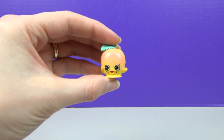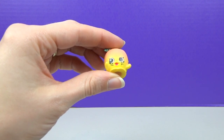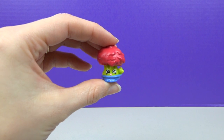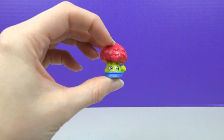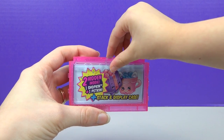April Cup. This is the lighter colored one. It's like yellow and cream. I love her freckles. So cute. I like the freckles too because I like the color. Tiny Tree. This Tiny Tree is fun because it's green for the trunk and then red for the leaves. How cute. It's our last two hidden Shopkins inside.